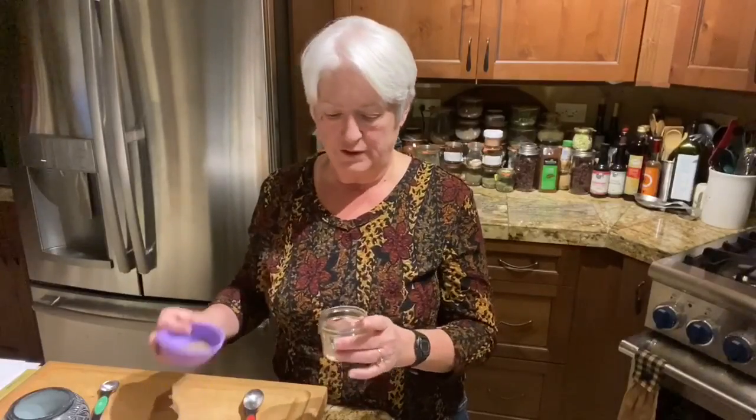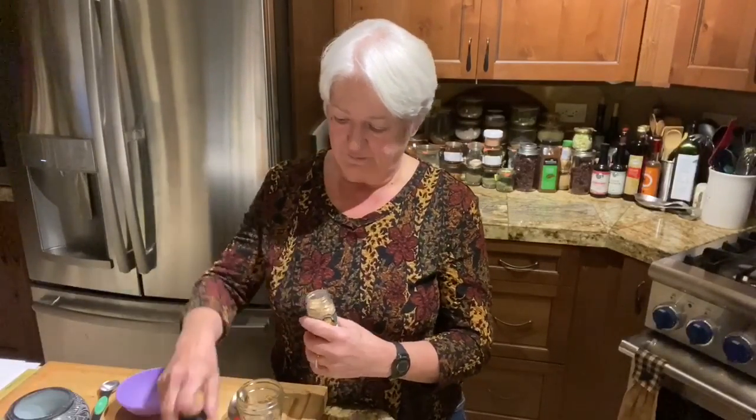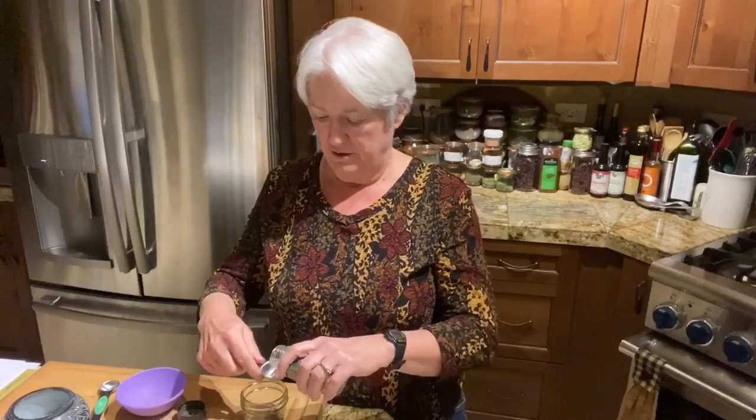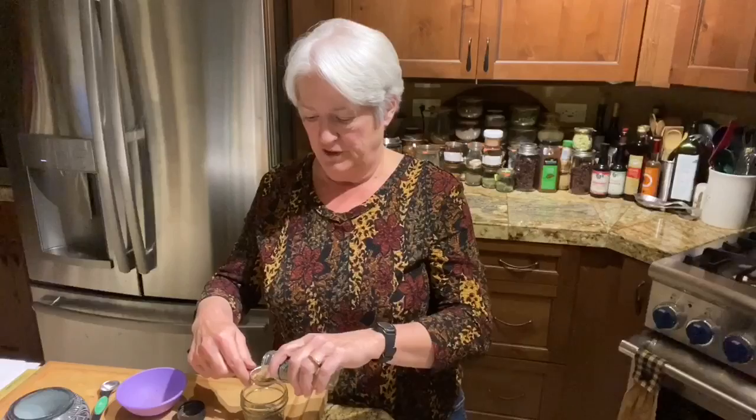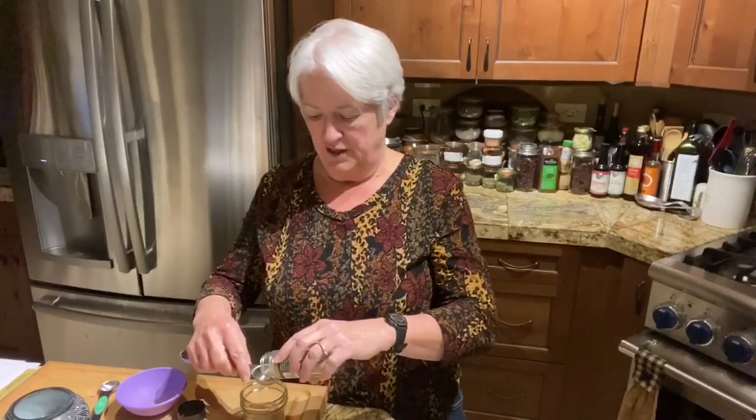But I figured I'd give you a quick little mix tonight just to get started. So I'm going to make lemon pepper seasoning, and it's so simple. I'm just going to put it all straight into this little 4-ounce jar, and I've got about 2 tablespoons of freshly ground black pepper, and I didn't measure, but it's close. Now I'm going to add about 2 to 3 tablespoons of lemon peel, dehydrated.